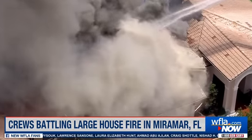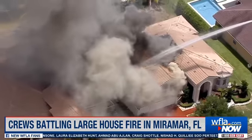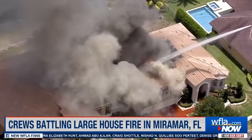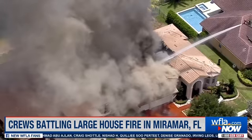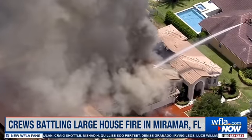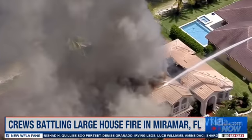We've seen temperatures north of that, but 80 degrees right now in the area of Miami. So it's a hot day for crews here in Miramar, Florida, battling this fire, a fire that we do not know yet the cause of, but we're working to get more details from our friends at NBC6 South Florida, as well as the fire crews that are working this scene here in Miramar, Florida.